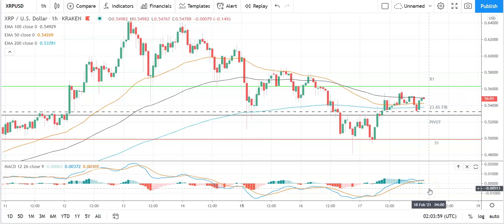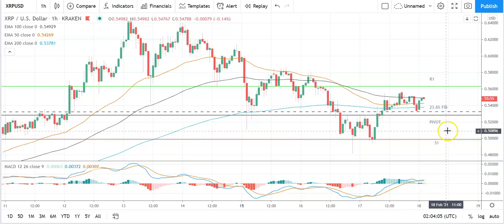Looking at the MACD, we've got a narrowing of the bullish histogram, so we've got to keep an eye on that. You could see a bearish cross. On the EMAs, the 50 has pulled away from the 200 marginally to close the gap on the 100, suggestive of some further upside ahead.